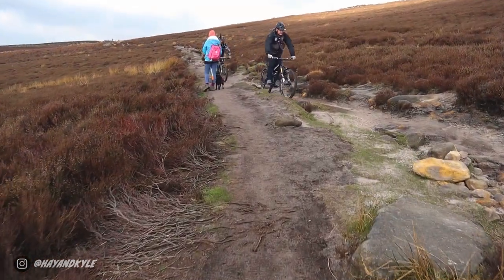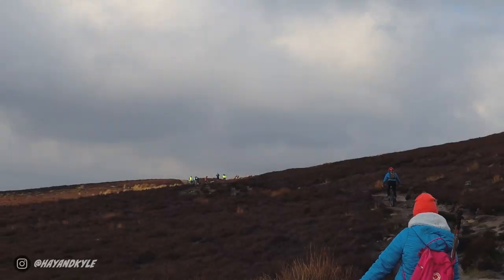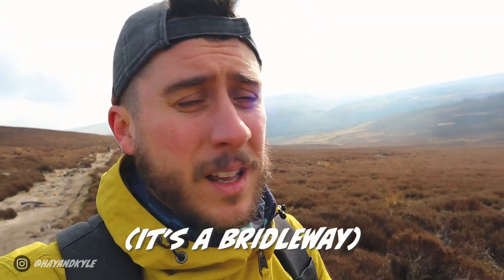So we're slowly making our way up to the top of Derwent Edge. It's starting to get busy already. It's a Sunday, probably only 9-10 o'clock in the morning, and there are already a lot of hikers coming up this way. We've seen a lot of cyclists. Apparently this is a pretty popular cyclist route. I'm guessing it's a byway as well, so if you're looking to do a bit of mountain biking in the Peak District, maybe check out Derwent Edge.